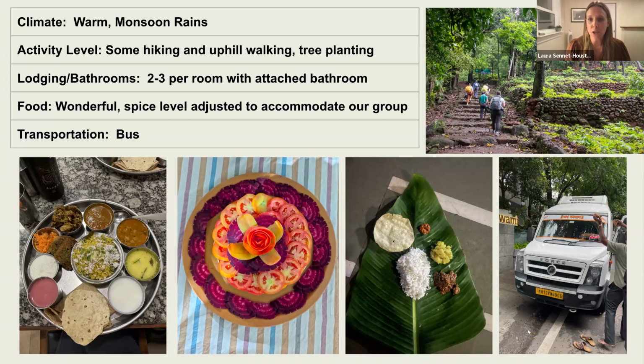They were very conscious about this because we are not all used to eating super spicy food all the time. And so I think that people felt good eating the food. We tried a little spice. We had good flavor in the food, but it was tolerable for our palates.